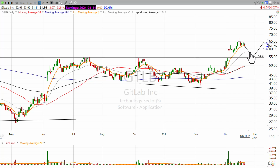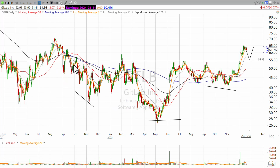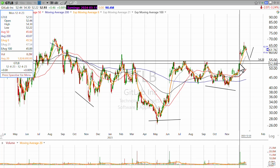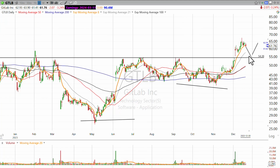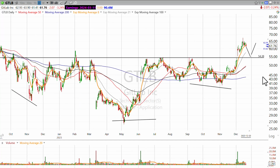You're waiting, and then looking for a clean bounce off of support, because this level at one point was clearly resistance. Resistance back here. And, as late as the beginning of December here. So that's what I would look for, a bit of a pullback and then a bounce opportunity to give you a low risk entry on Gitlab, ticker GTLB.